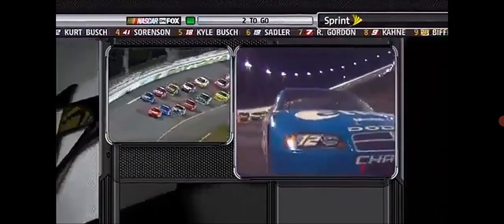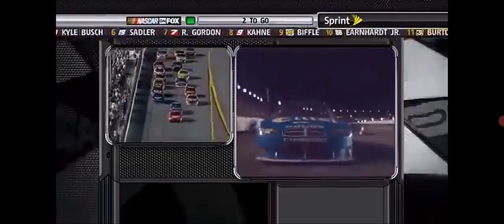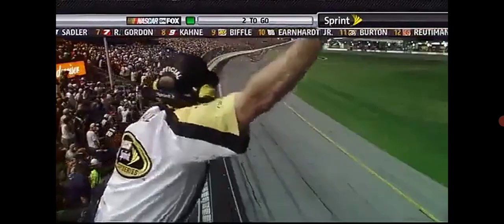Strap down this big TV. She's going to go for a ride. Here we come. White flag. Bail lap. 1 to go. Woo-hoo.